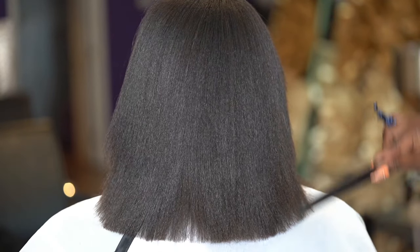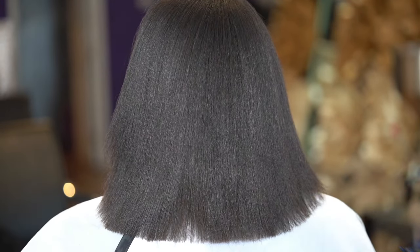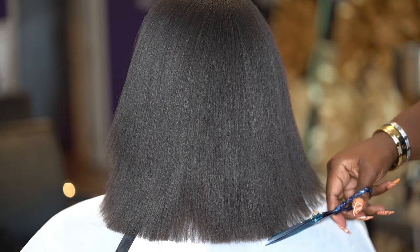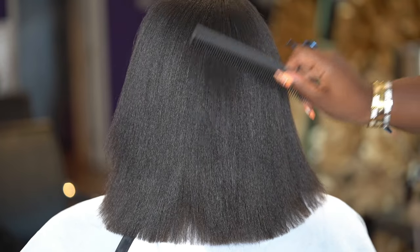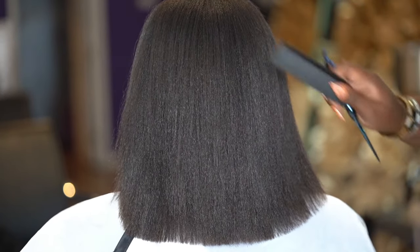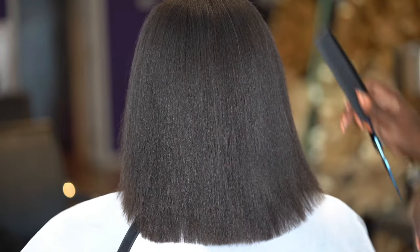So look at that. It looks nice and heavy and moisturized. I used the First Class to Morocco shampoo on her today and the Resurrection Mask to give her some protein into her hair. So I feel like it looks good. It's moving and she's going to be fine.